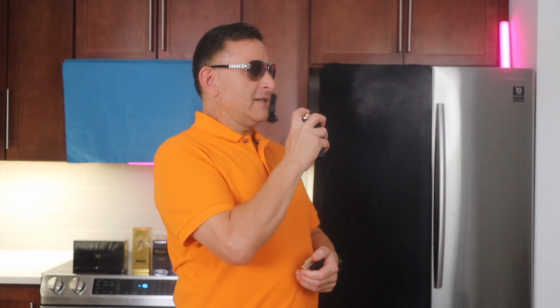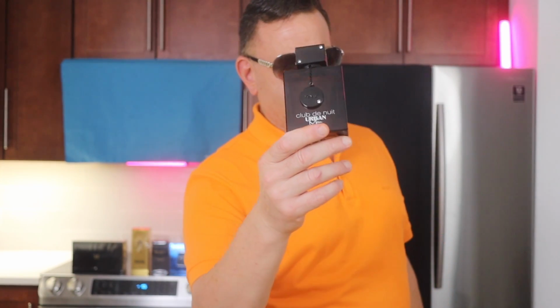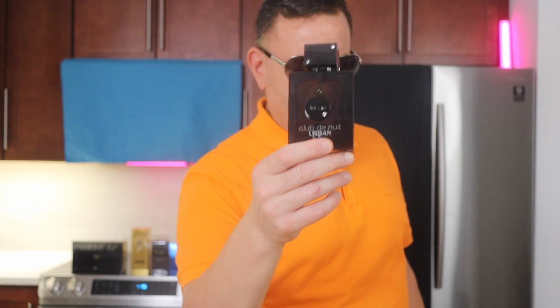It's not bad. The sprayers on these Club de Nuit aren't as good as the ones on this fragrance. Just to give you an idea, this is what the sprayer looks like. It gives you a decent spray, and this one kind of gives you a hardcore spray. You see how it's a little bit more pressurized, and I like that better when it sprays out better. The fragrance here lasted on my skin 4 hours as a Dior Sauvage clone. Dior Sauvage lasts 8 to 10 hours. I like the Sauvage. I like this for it to be the same smell as Dior Sauvage.